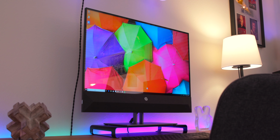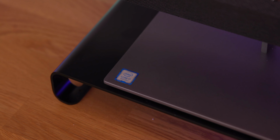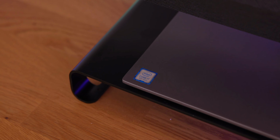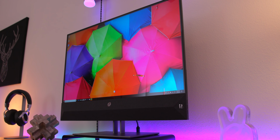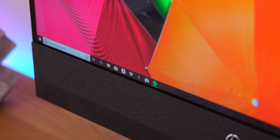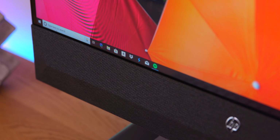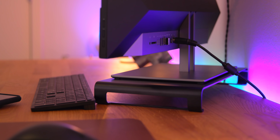At the heart of it all, we have HP's Pavilion all-in-one 27-inch PC. This thing is super sleek with design and functionality, but also packs some power for light productivity tasks. The design itself is pretty minimal, modern and slim, and it also features plenty of I/O on the backside, including USB 3.1 Type-C ports, USB 3.1 ports, an SD card reader, Ethernet, HDMI outputs, and a headphone jack.